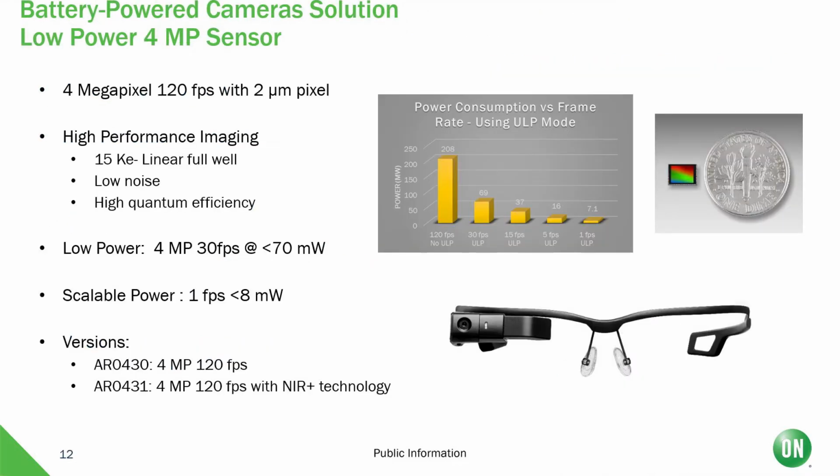Okay, one example I show here is the ARO430 that I mentioned earlier. This gives you a snapshot of this particular sensor. It's got great full well. For those of you that are not familiar, full well refers to, in simple terms, the size of the pixel bucket, how many electrons that pixel can collect. You see here once again the chart. You go from 120 frames down to 1 frame in ultra low power mode, scalability.